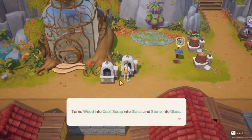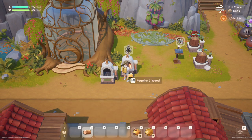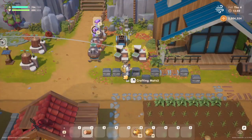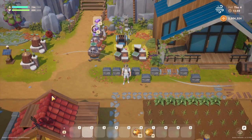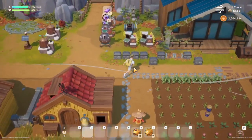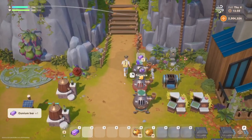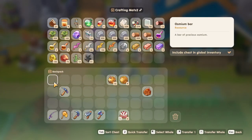I'm carrying around some wood. Why not throw it into here? Oh, it is 2-1. That's right. In that case, we'll throw it back into... Nope. Crafting mats. Along with the resin and the fiber and the stone. Only got 24 hay in there. You know what? I forgot to put the trash in the crafting mats thing. You get in there. All right, so we now have, let's see, that's one and that's one. We now have 4 osmium bars. Am I right on that? We do. We do have 4.